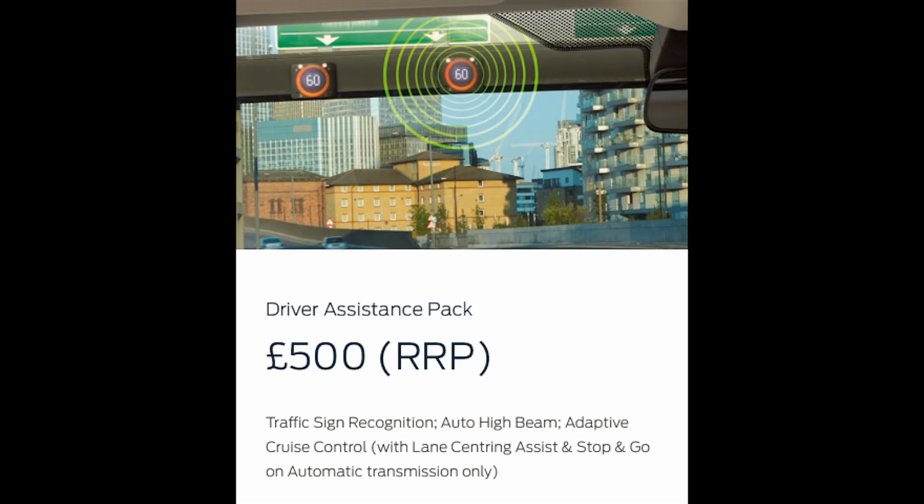Right, driver assistance pack at £500. Now, this includes traffic sign recognition, adaptive cruise control. So, is that worth it? It depends, because if you've got the adaptive cruise control and it spots the signs, so if you're on a variable speed motorway, for example, it will bring you down to speed. It will not let you get caught speeding.